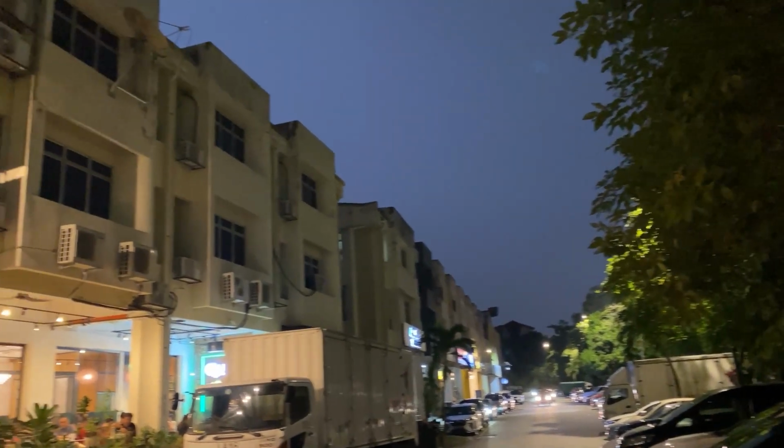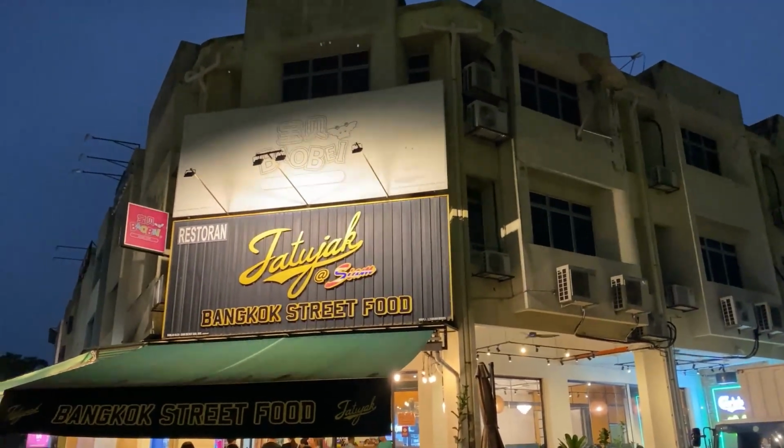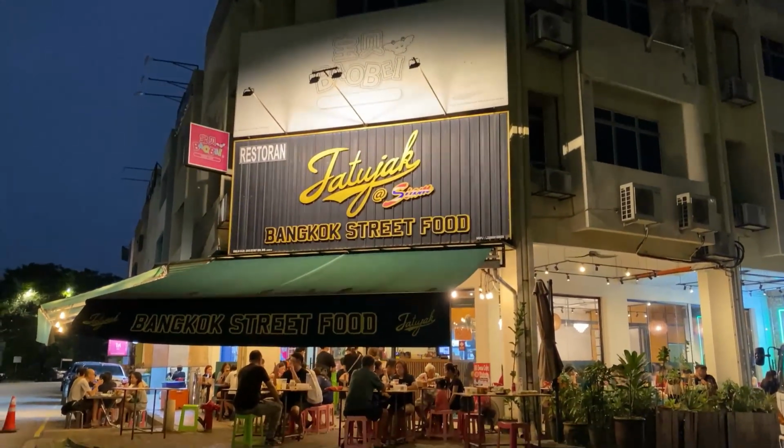I'll be going to Thailand. So I'm actually in Ara Damansara, Petaling Jaya. So let's go. So we are now at Ara Damansara. This Jatujak Bangkok street food is actually the shop located at the corner. You can't miss it, just waste.